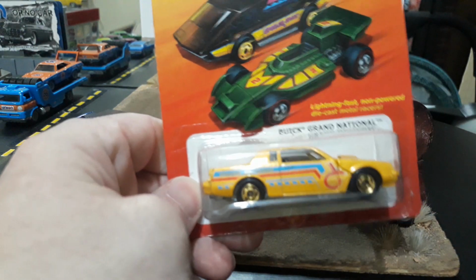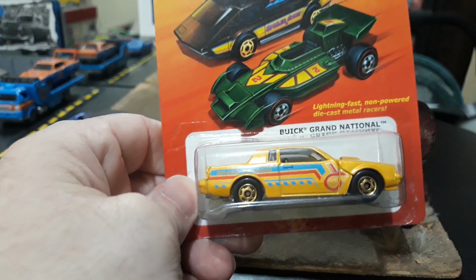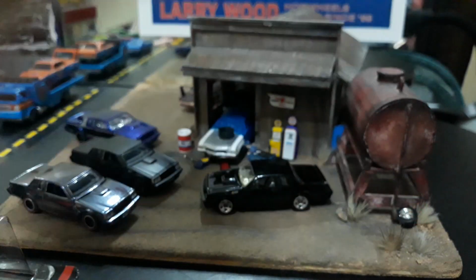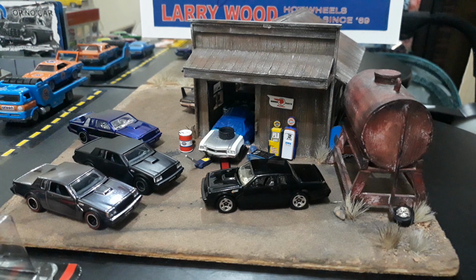So this is what that car would have looked like back in the early 80s if it would have been released. But even back then, this car didn't even exist, so it would be hard to release it. Back when this was hot, I guess it was like 83, something like that. Even though the Grand National is around, it wasn't as popular as it is nowadays. And I've always loved them, but the Fast and Furious is kind of what gave this car its 15 minutes of fame. Same thing with the GTX, the 71, 72 GTX, and the Daytona and everything like that.